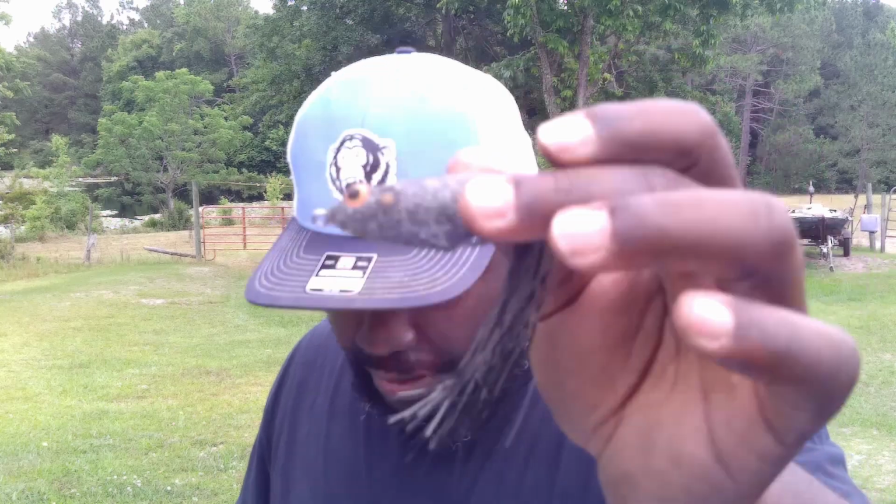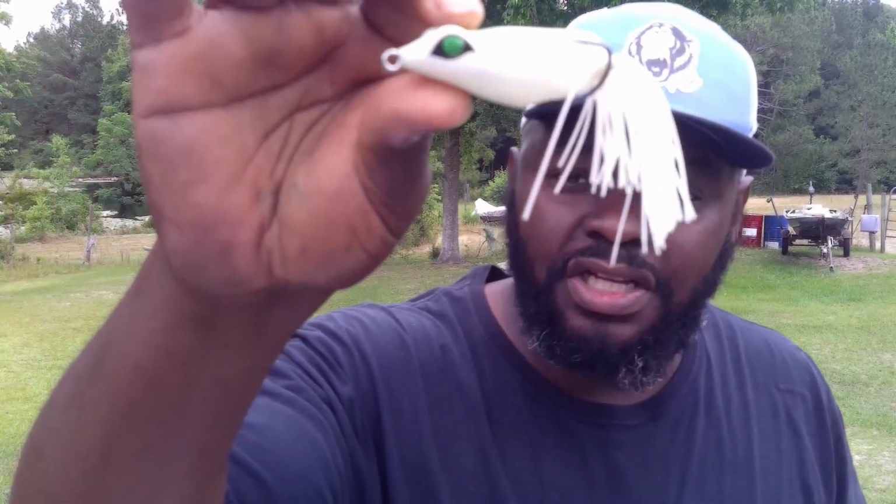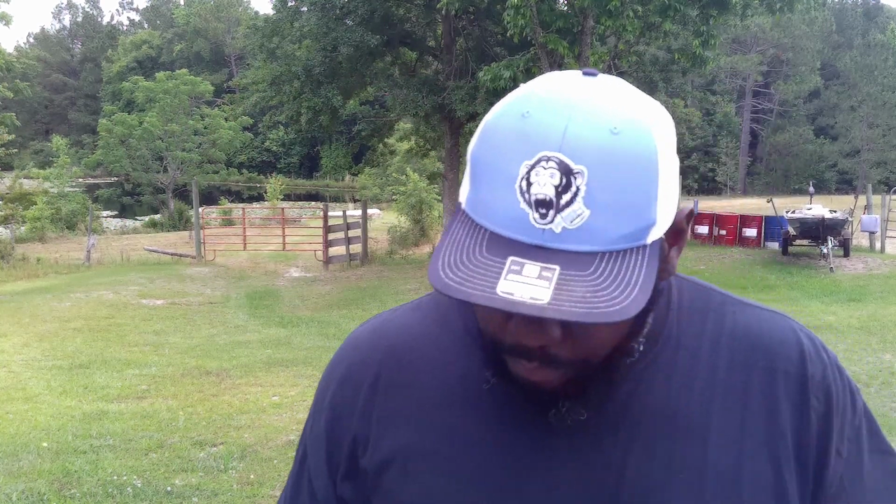Now, for your hollow belly, I would throw this over pads, over lily pads. This is where I would throw this, in the nastiest mess, into the back of reeds, tules, and so on. That's where I would throw that. Now let's talk finesse, because there are times where finesse fishing is where it's at. So I'm going to give you one more option as far as top water, and then I'll go into the finesse.